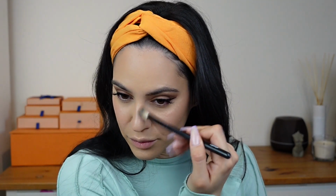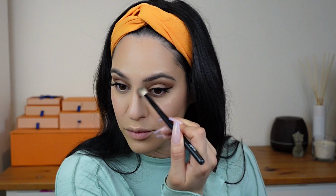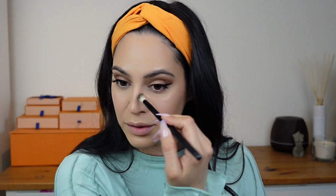I'm gonna use a smaller blending brush now. Just gonna tap in one more time just to contour the nose. I'm always bringing it here under the eyebrows. And there. A bit here. And on top.